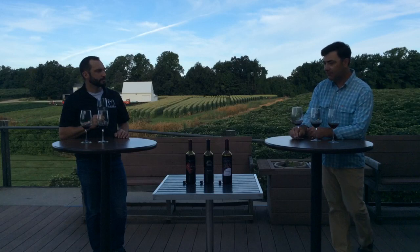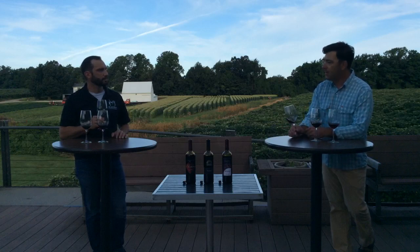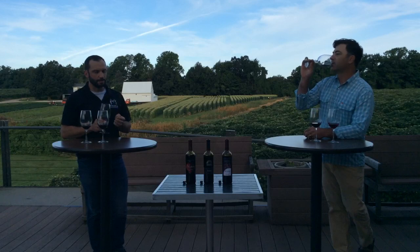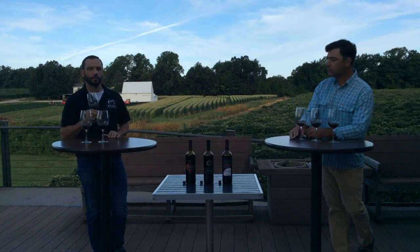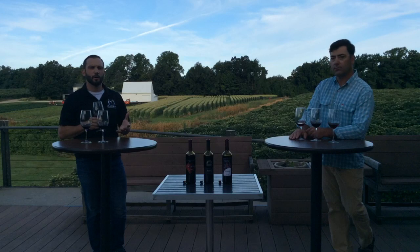Yeah, very nice. I get some black cherry noticeable right up front. A little bit of pepperiness coming through, a tiny bit of spice. And we keep this aged in used or neutral oak, so we don't tend to over oak this wine. We don't use any new oak with this wine. That can tend to overpower the delicate red fruit nature.